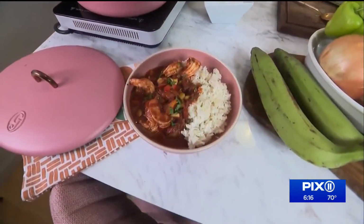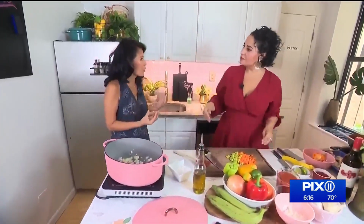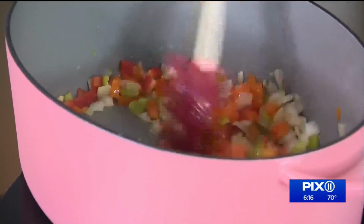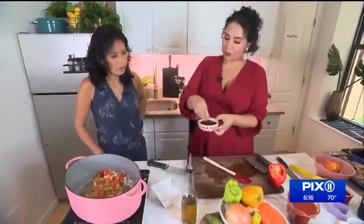Is this a dish that's common for every Puerto Rican family? Is it something you would have on a special occasion? So this is kind of a more common dish. Like, this is something you might eat on a weekday. It's a very fast dish. Once you see all the veggies start to soften, then you're ready to add those chili flakes.